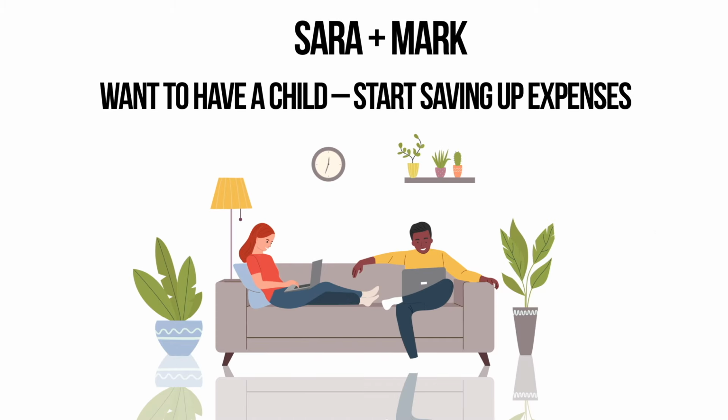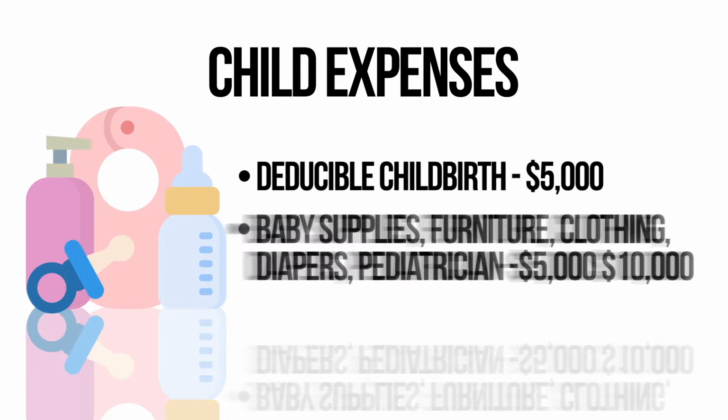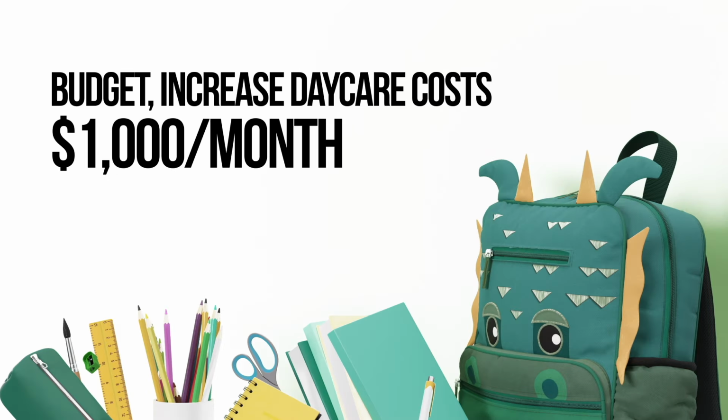For example, let's take Mark and Sarah. First, they want to have a child, and they want to start saving up for those expenses. They know with their health insurance, the deductible will be $5,000, and they estimate that baby supplies, furniture, clothing, diapers, and the pediatrician is going to be about $5,000. So they expect about $10,000. They also want to budget an increase in daycare costs of $1,000 per month.